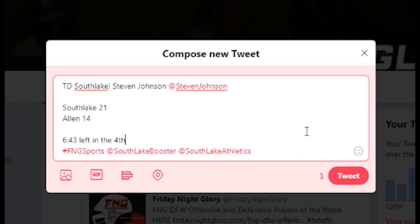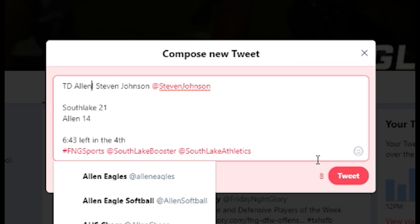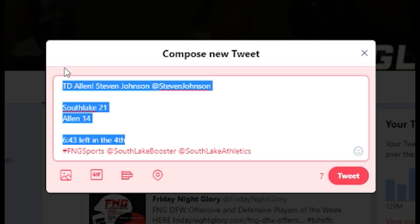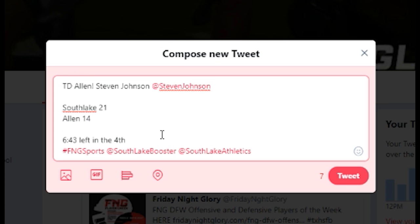So this is generally how you're going to want your tweets to be laid out for score updates. If you can just copy this in your notes on your phone and just paste it, it's super easy. This is what I do every single time that I'm at a game. I literally have it copied in my notes. The second someone scores, I just paste it right into the tweet. Let's say Allen scores, I just change the name of it and boom, it's so simple. This formula is going to be the easiest for you guys to post.